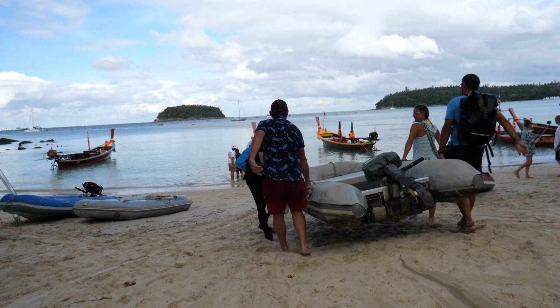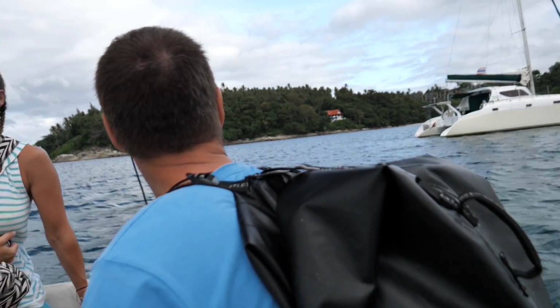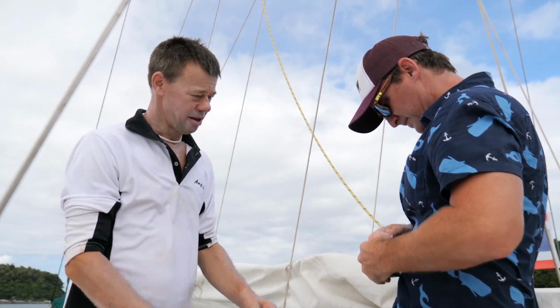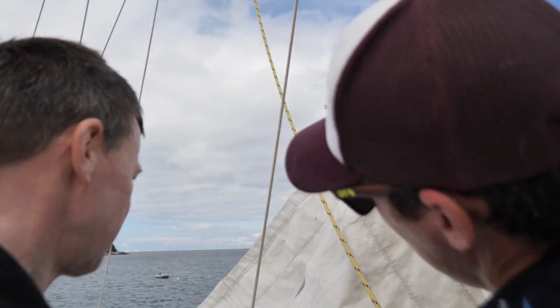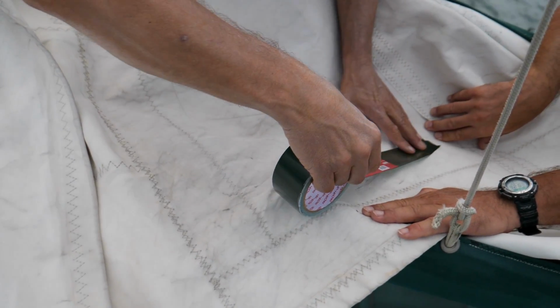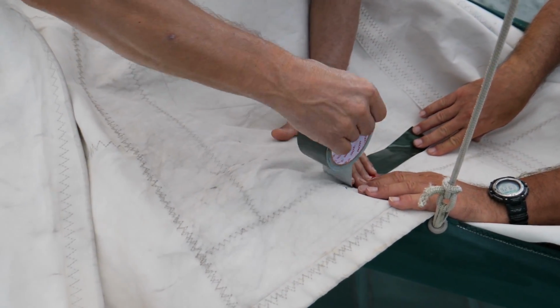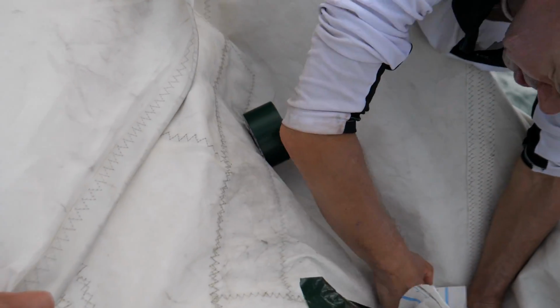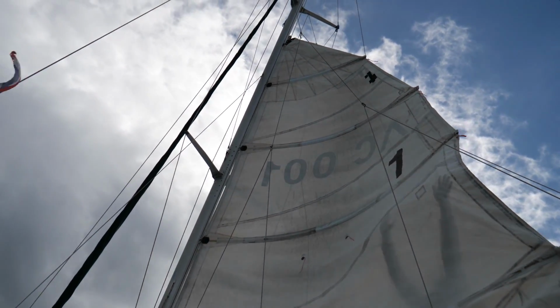We had a few extra crew members on this sail. We were taking out some potential buyers to Nina to take her on a test sail. We hadn't had time to fix the tear in the sail yet, so we had to improvise. Right there, just a small tear. So with the temporary patch, it was time to hoist the sails and get underway.